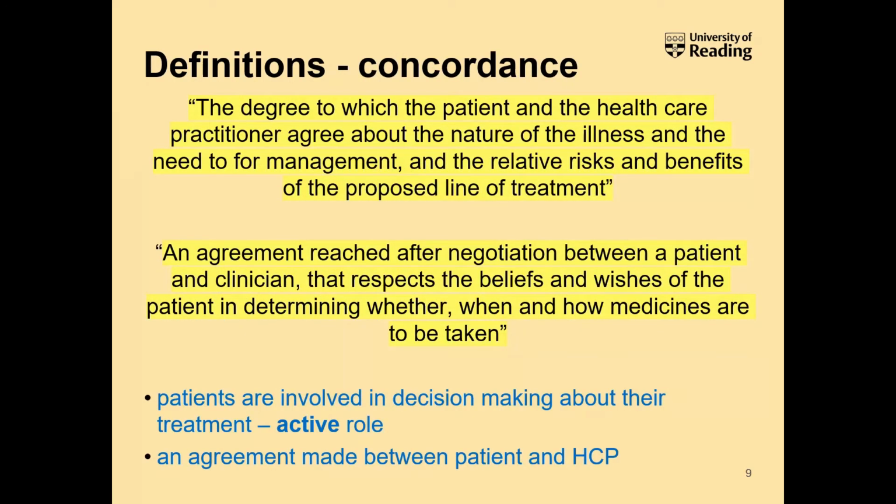Concordance is the most recent and all-encompassing word, I guess. It's the degree to which the patient and the healthcare practitioner agree about the nature of the illness and the need for management, and the relative risks and benefits of the proposed line of treatment. It can also be defined as an agreement reached after negotiation between a patient and clinician, and it respects the beliefs and wishes of the patient in determining whether, when and how medicines are to be taken.